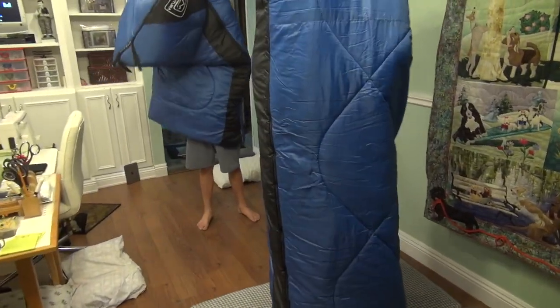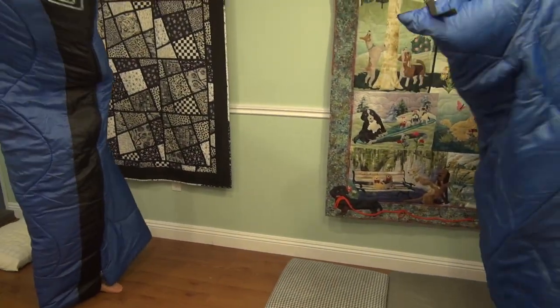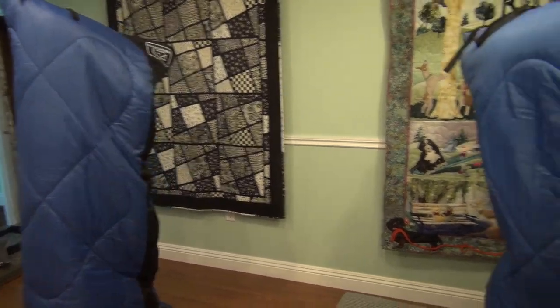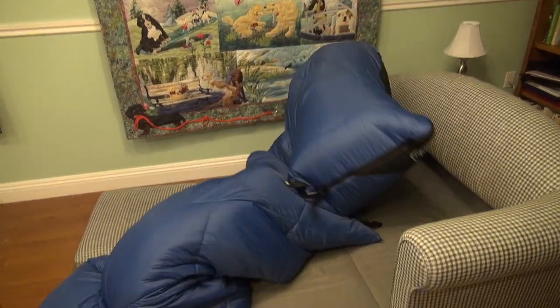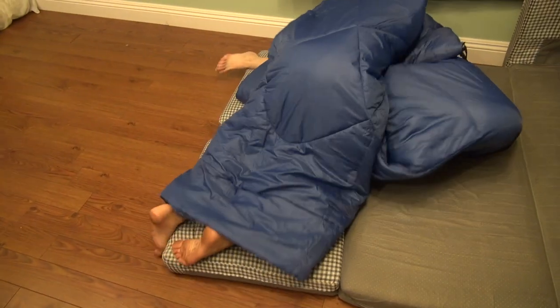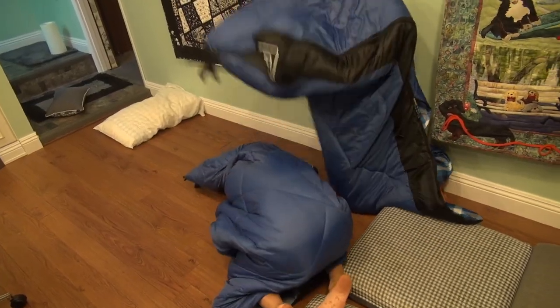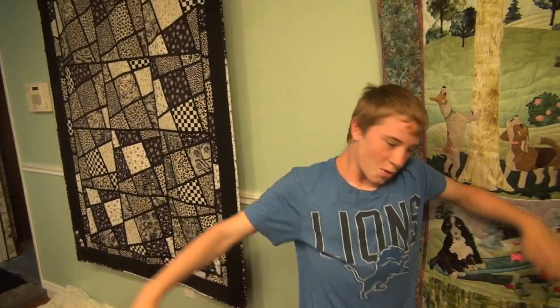The boys are about to engage in some sort of dangerous sleeping bag fight. Put pillows overhead so we don't get hurt. Set, go! Where'd he go? They're slow and sweaty.